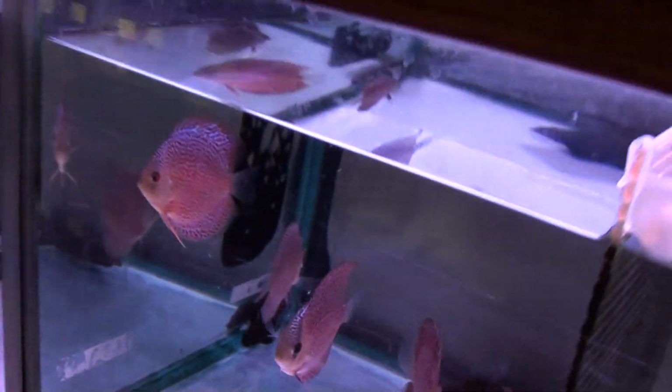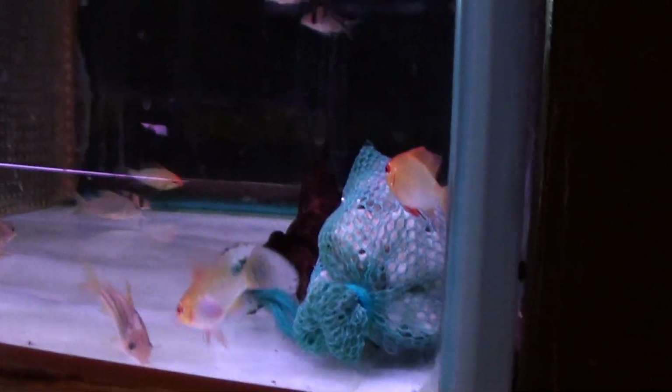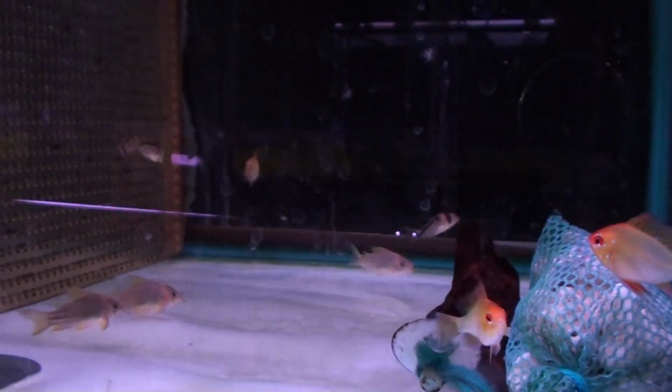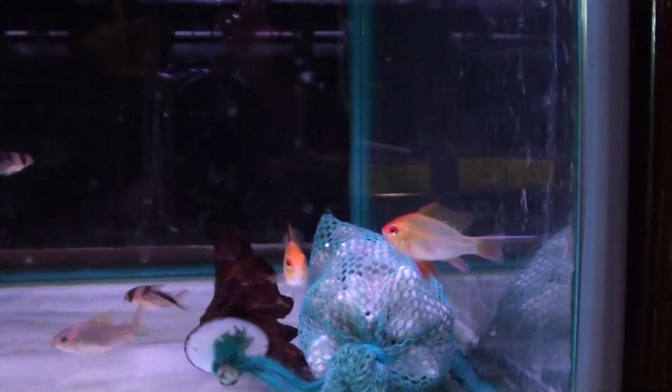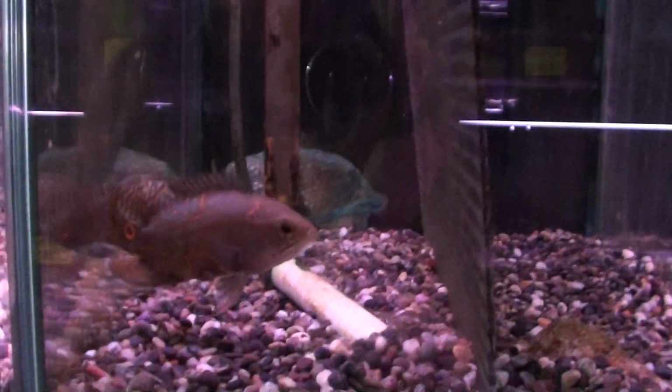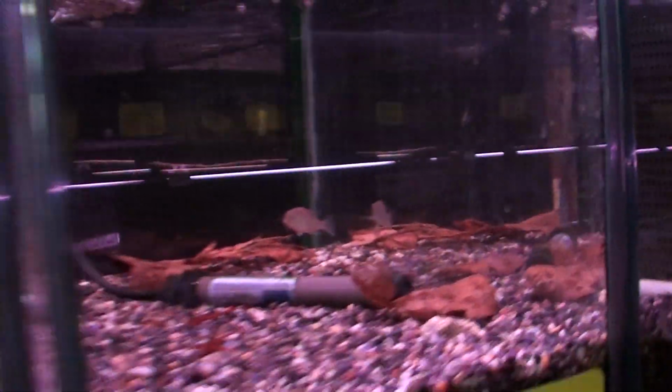More discus on this side. Oh, those look like, what are those called? Rams? Rams and corridors? It's like a type of ram and corridor right there. More angelfish right there. So that's about it, guys. I mean, look at that little Oscar right there. Small Oscars. They have a good selection of just about everything.